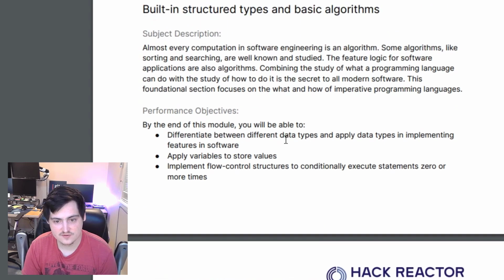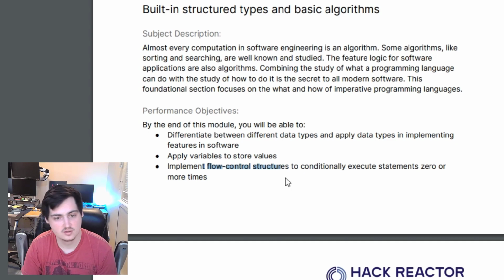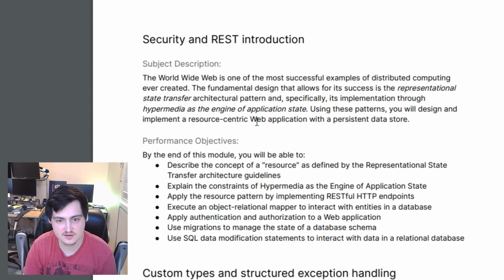Okay, so this stuff is teaching you data types, variables, and flow control structures. So yeah, this is getting into the nuts and bolts of basic flow control and coding. That's great. That's fine. Start simple. Start with the most basic thing in coding. That makes sense. Okay. Then in the next thing, they have security and REST introduction.